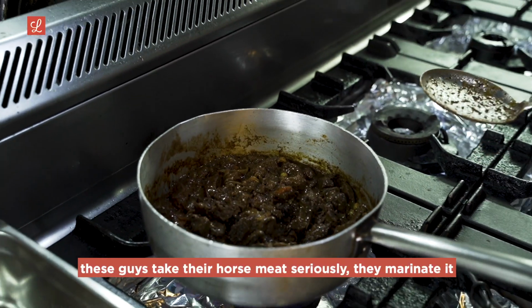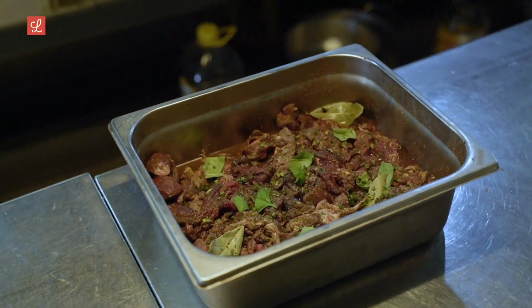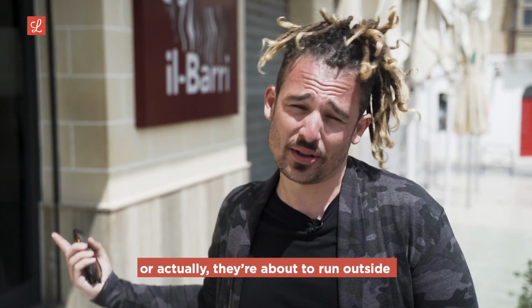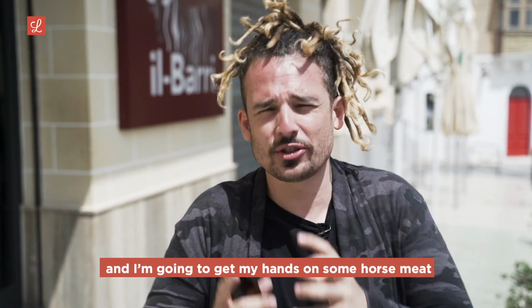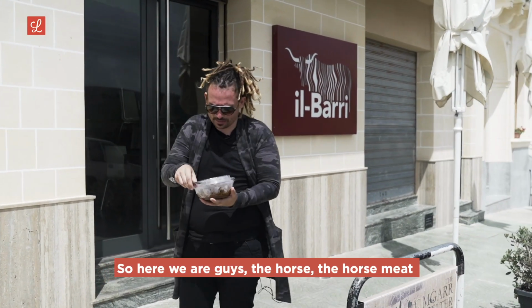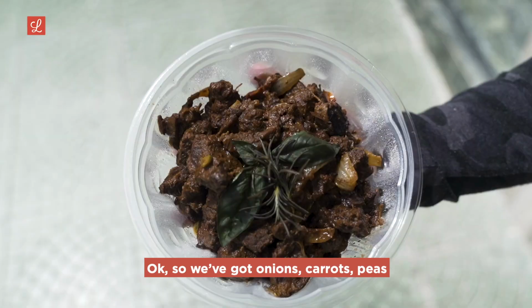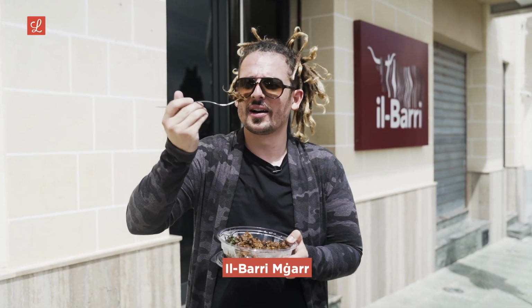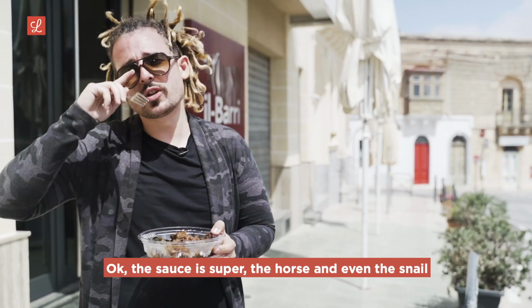These guys take their horse meat seriously. They marinate it, they cook it slowly, and I'm about to run inside, or actually, they're about to run outside. I'm gonna get my hands on some horse meat. Let's get our horse on. So here we are, guys. The horse meat. Okay, so we've got onions, carrots, peas. This is a serious chunk of horse, guys. Imgarr. Okay, the sauce is super.